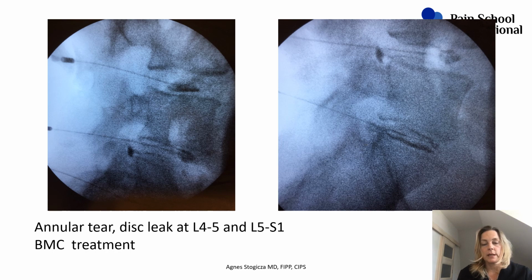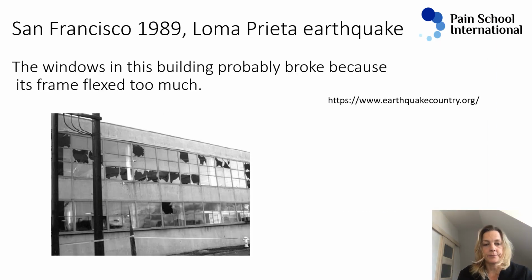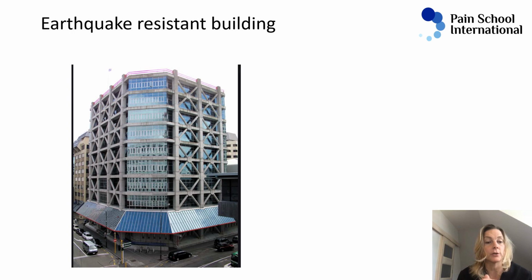The trouble that I see with this is really, I think of the disc as these windows. And if you remember, in 1989, the Loma Prieta earthquake in San Francisco caused a lot of damage, but it was identified that these windows really broke because the house's frame flexed too much. The house didn't collapse, just the windows. I think when we do disc PRP, we keep putting new windows into these houses. But the true solution is to actually build an earthquake-resistant building, with cross bracing, lots of cross braces. And these windows will be safe, still maintaining the flexibility of this building.